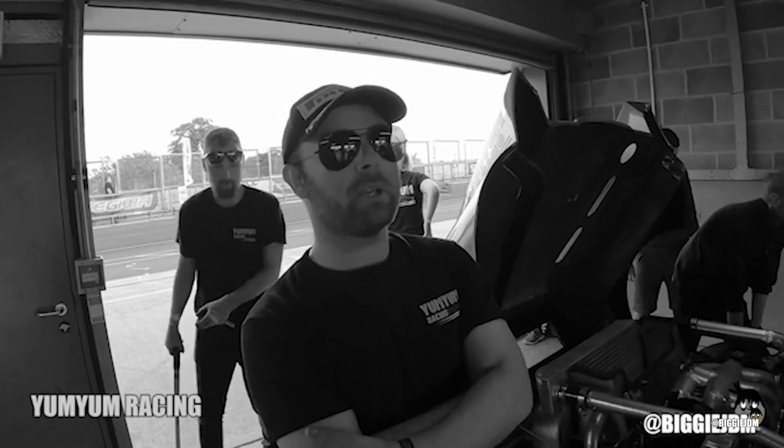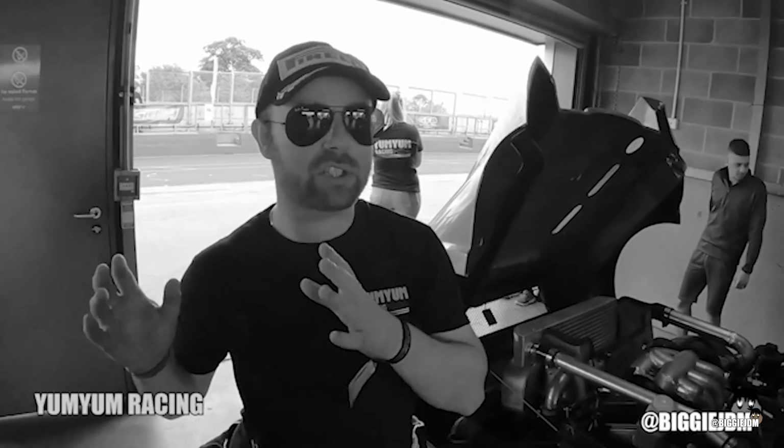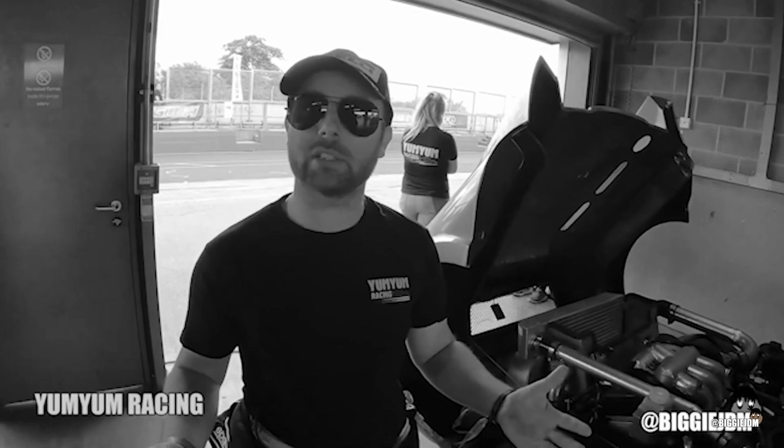Time attack is a bit unique in that it doesn't matter what type of car you've got. You can compete in time attack. So just a standard car, you can run it in the clubman class. All you need is a few safety things. So you need a harness and a fire extinguisher. As long as you've got that, you'll be able to compete.